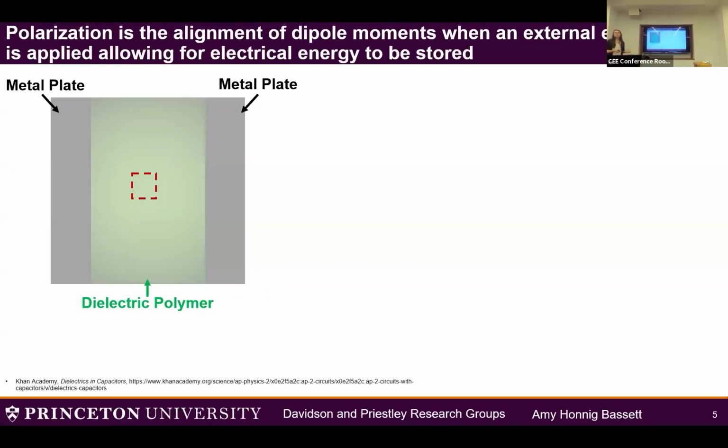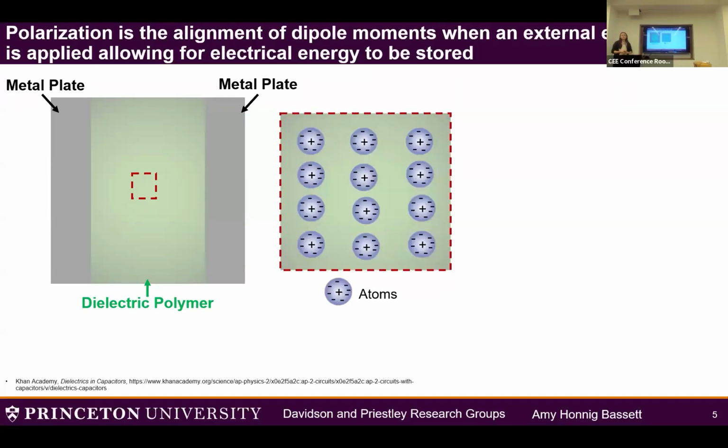And so here we look at the cross-section of this capacitor. We have the two metal plates separated by a dielectric polymer. When we look more closely at this on an atomic level, we can visualize these atoms in an idealized sense. We have a positive nucleus that's surrounded by these negative electrons. Now, because these are insulating materials, these electrons are very tightly bound to the nucleus and are not able to move freely when exposed to an electric field.